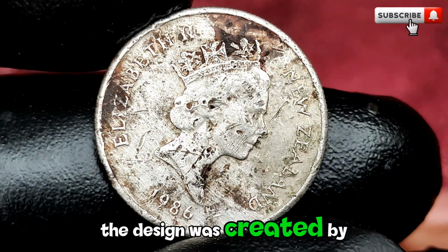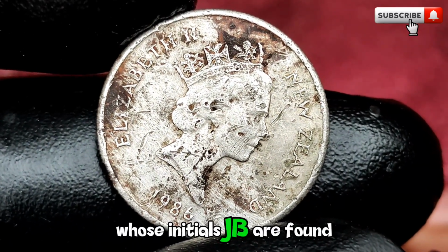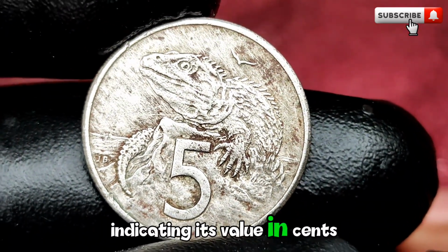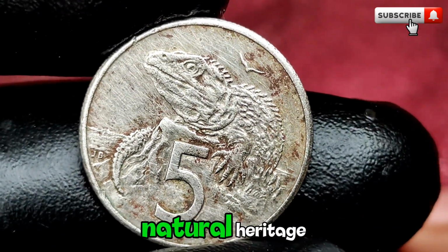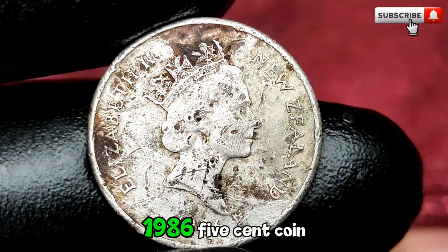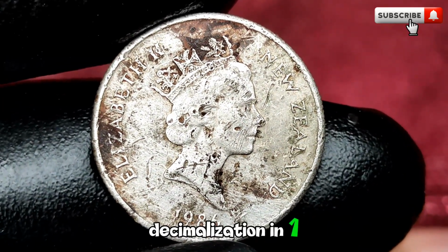The design was created by New Zealand artist Reginald George James Barry, whose initials, JB, are found at the base of the design. Above the tuatara is the denomination 5, indicating its value in cents. This reverse motif connected the coinage with the country's rich natural heritage and was highly regarded for its educational and cultural significance. The physical specifications of the 1986 5-cent coin follow the standard introduced with decimalization in 1967.